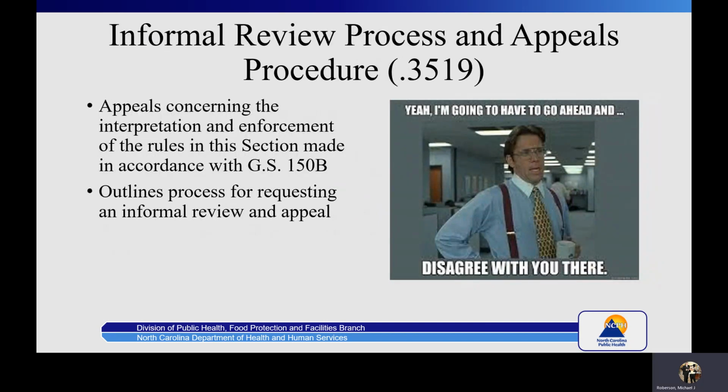And Rule 3519 deals with informal review process and appeals procedure. Basically, it gives you the information on how to appeal. Appeals concerning the interpretation and enforcement of the rules of this section are made in accordance with General Statute 150B, and it outlines the process for requesting an informal review and appeal. So if there's issues that arise during the inspection, the operator can appeal the interpretation or enforcement of the rules if they don't agree with it. So just want you to be aware of that informal review process and appeals procedure.